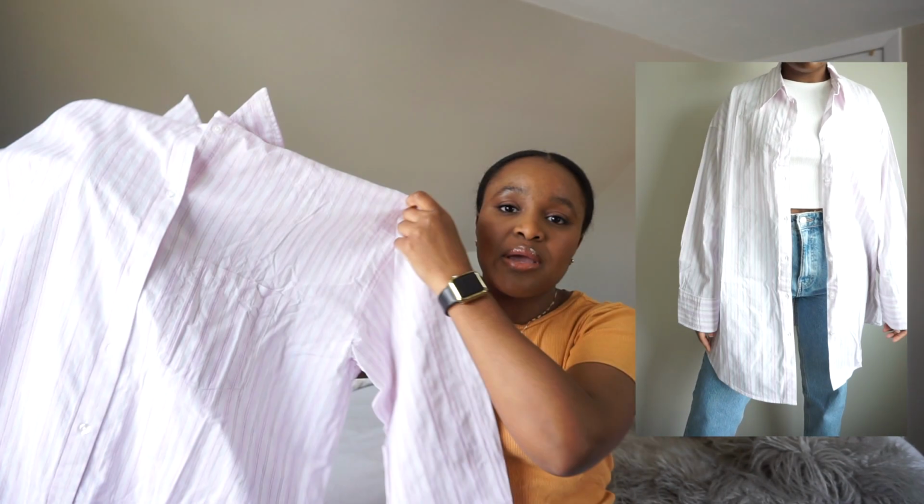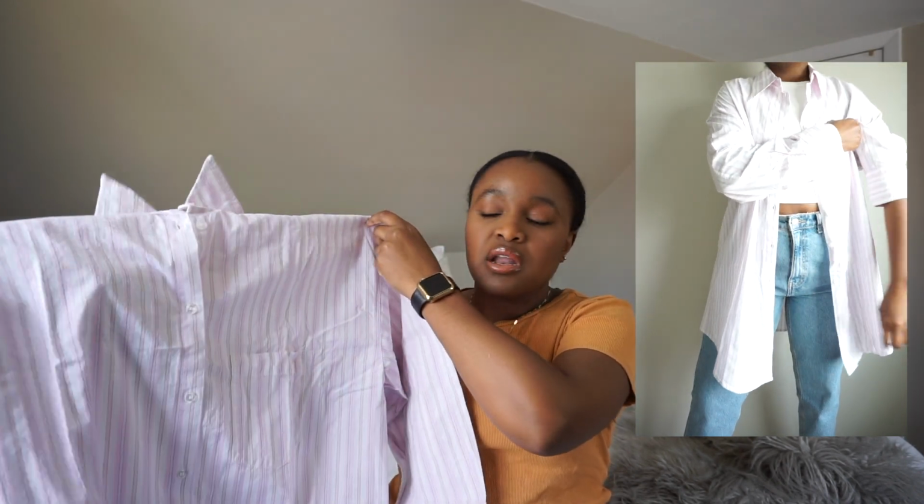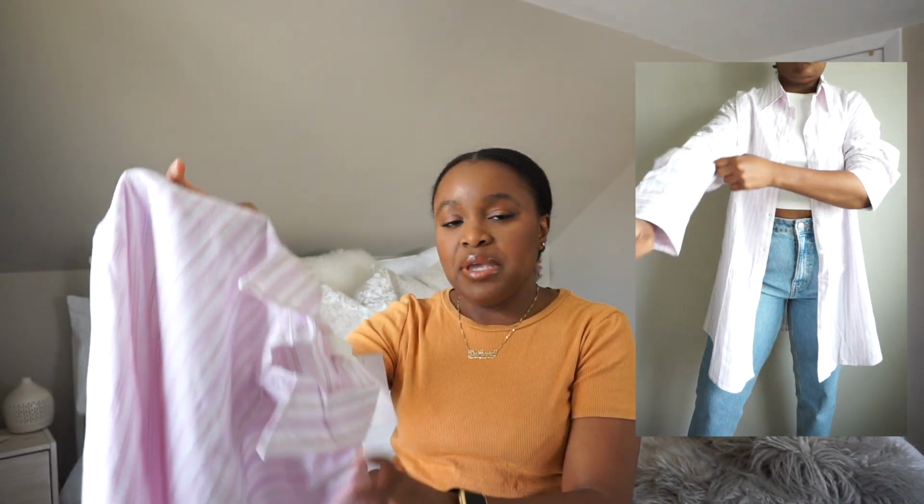For me, button-down shirts replace jackets or cardigans when the weather gets a lot warmer outside. And I've been wearing all of my linen button-down shirts to death, especially the white one. So I picked up this pink and white striped button-down shirt in a medium.